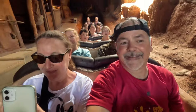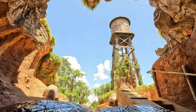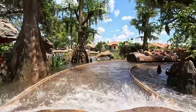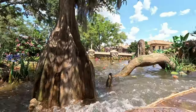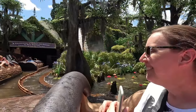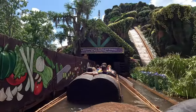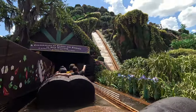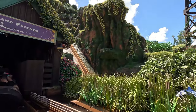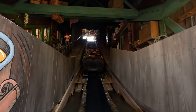We're going up the hill, we're not. Here we go. Cool. Oh, wasn't this just lovely? Celebration of family and friends of New Orleans. We'll see if we get someone. Oh, there she is! Oh, cool. The animatronic.